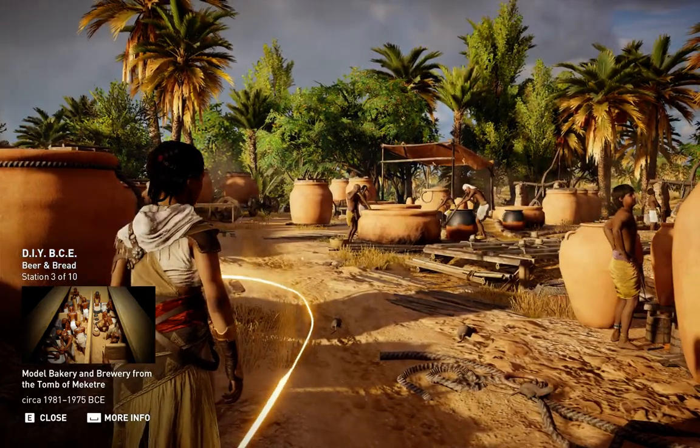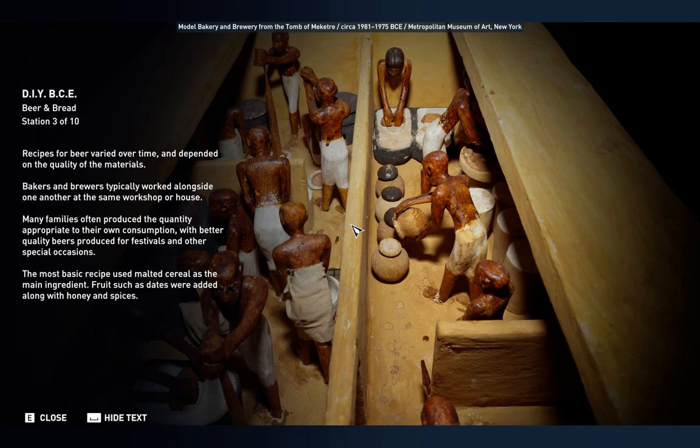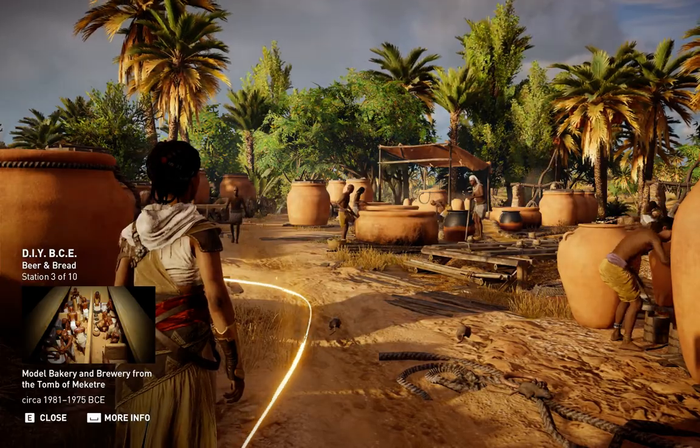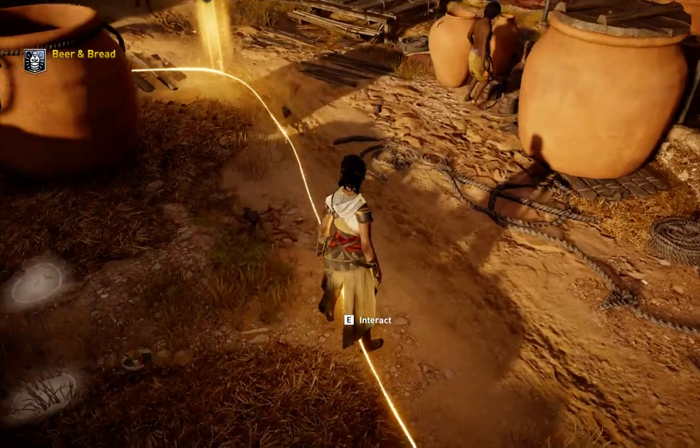Recipes for beer varied over time and depended on the quality of the materials. Bakers and brewers typically worked alongside one another at the same workshop or house. Many families often produced the quantity appropriate to their own consumption, with better quality beers produced for festivals and other special occasions. The most basic recipe used malted cereal as the main ingredient.